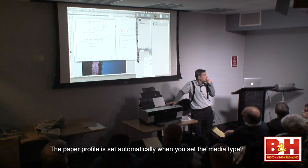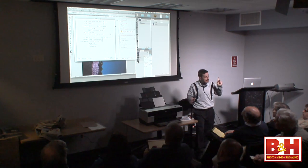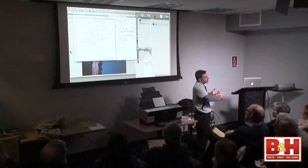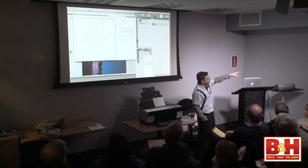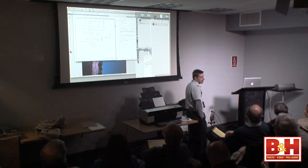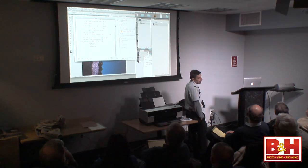There's a question over here. Paper profile is simply set when you put in the media type, right? No. One of the things that media type controls is the amount of ink, the amount of suction, the amount of feed in between each head pass. Because the printer is basically an XY machine, the paper moves this way, the head moves that way. So right now, because I shut the color management off in the driver, the only thing that media type is doing is just telling the printer what type of paper it is. How much do you feed the paper? How much ink do you put on that paper? But it really doesn't take care of any of the color. That's what Photoshop is for.